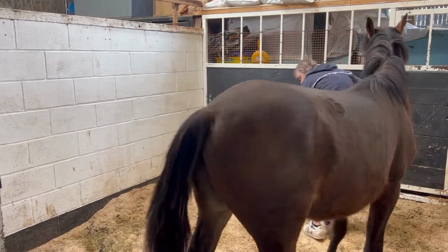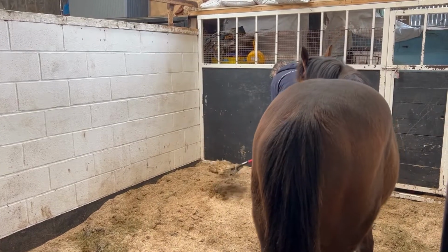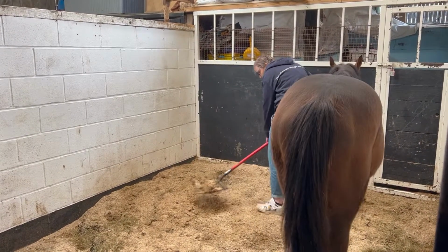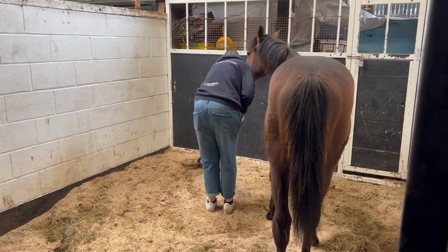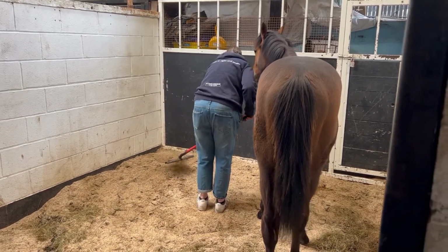But they're all good to be mucked out around, aren't they, Marianne? Yeah, you can get them to do anything in the stables with them. They're all good. They've all been trained to do that, just in case you have an emergency and you need them on box rest.